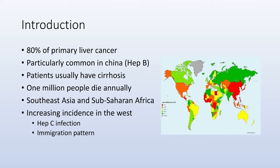The incidence of hepatocellular carcinoma is increasing in the West in the last 2 or 3 decades, and this can be explained by the increasing incidence of hepatitis C infection among people who inject drugs and needle sharing, and also the immigration pattern to the Western countries. And if we look at the world map here, we see China and Southeast Asia is the most common place where you see hepatocellular carcinoma.